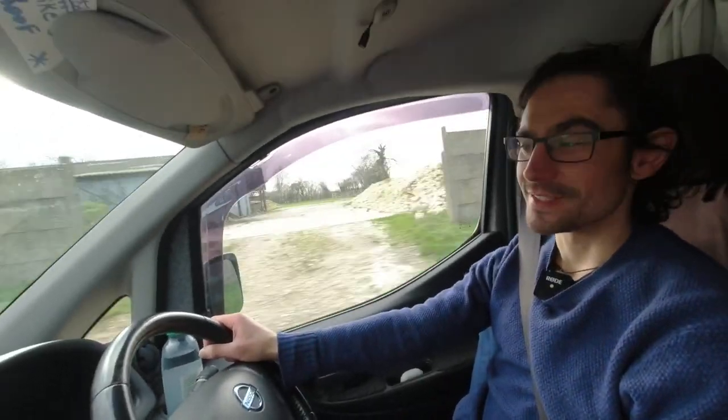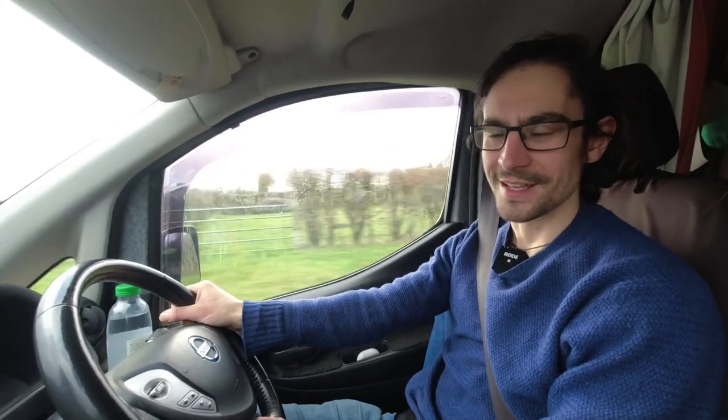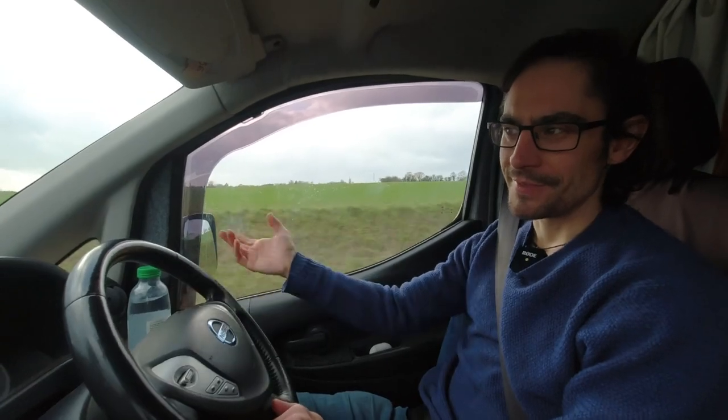So as I mentioned, we're going to be travelling down through central Spain. We've only really been through central Spain once before. That was with our 24 kilowatt hour van, and that was quite an adventure. Spain is definitely well behind other European countries when it comes to EV charging, and certainly back in 2019, that was definitely pushing the limits of what was possible with a 24 kilowatt hour battery.